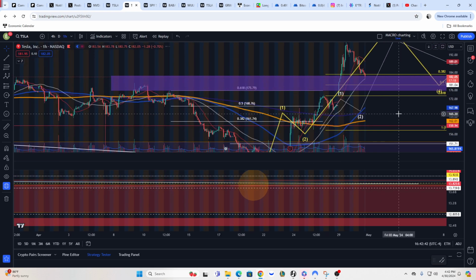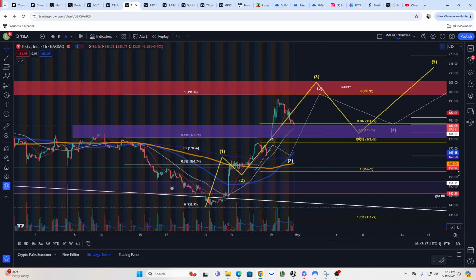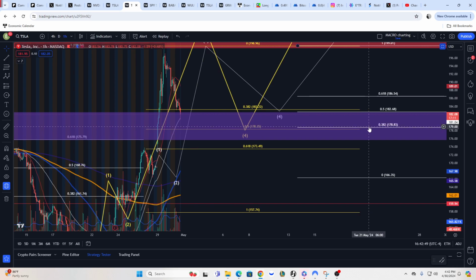Either way I count Tesla, I think we're in some type of wave 4. It's just which count it is. But regardless, both wave 4s are at the 50% fib, right? So we're either at this 50% fib or this 50% fib.